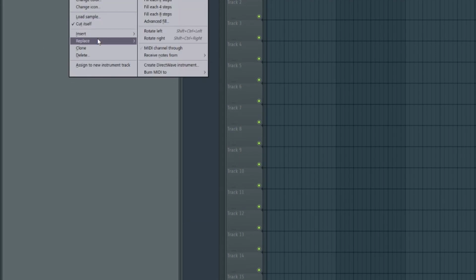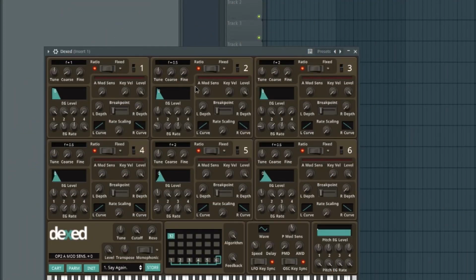All right, next one up is called Dexed, and this one you've probably heard of by now, and if you haven't, I don't know where you've been. This is a software emulator of the famous 80s digital FM synthesizer, the Yamaha DX7.